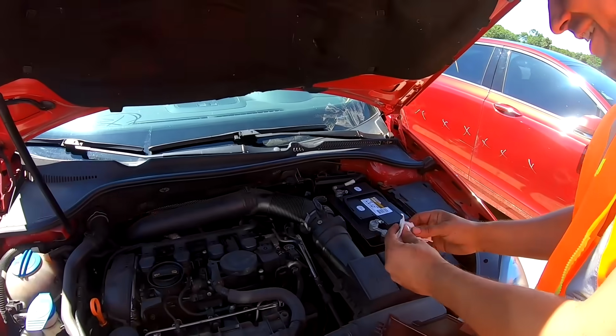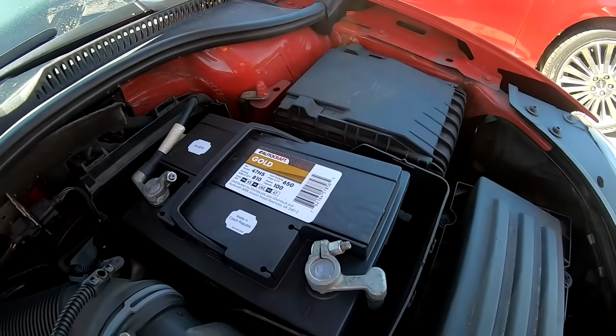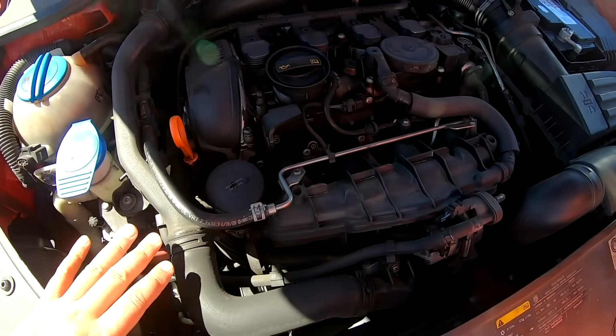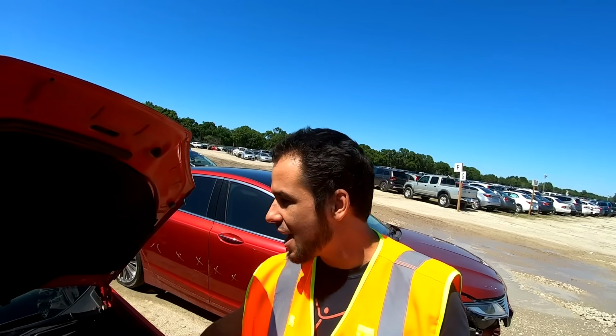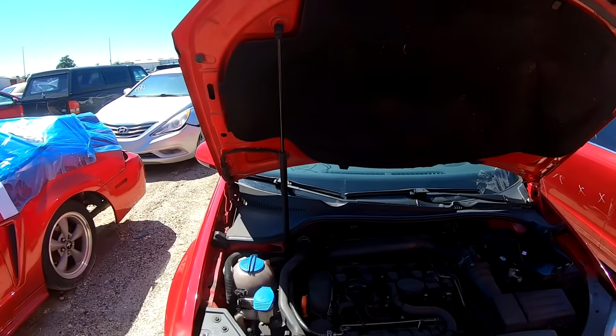Look. Oh, I got my receipt. Brand new receipt with a new battery. Is there a year on it? Look, February 10, 2020. Oh my gosh. Look how clean the engine bay is. The date on the battery is January 2020. So they just put that battery in this car, and they had an accident. Somebody had full coverage on this car. They got bought out of it.